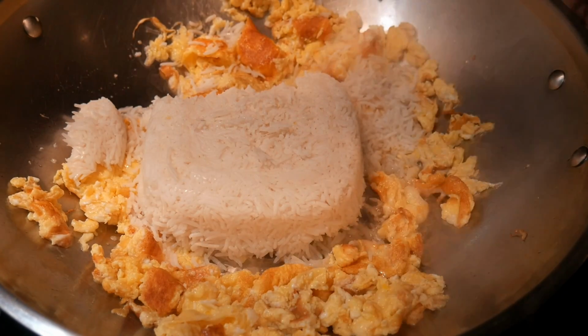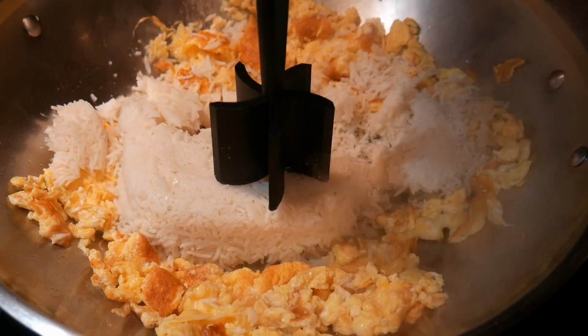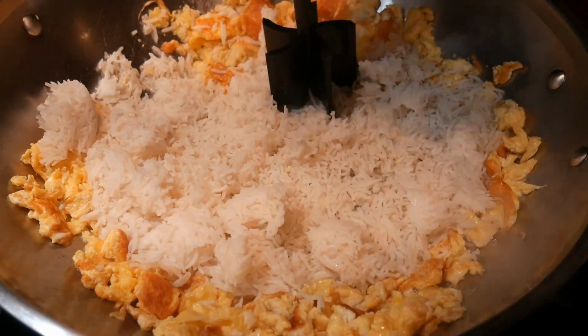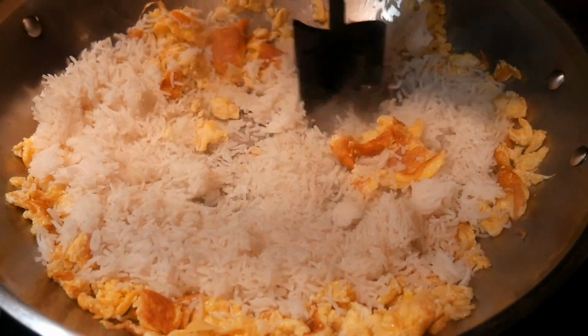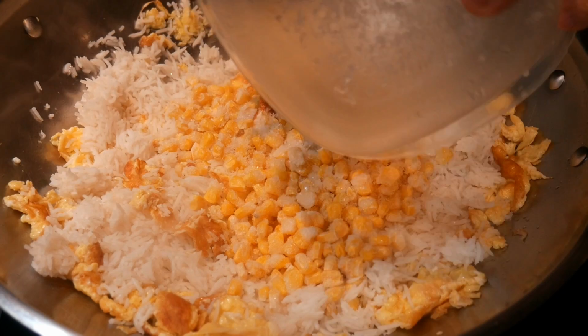So I'm going to cook this with about 2.5 cups of this basmati rice. Now, like any other rice, it is important you store the rice in the refrigerator for maybe 24 or 48 hours. The rice actually has pretty good shelf life, and it lasts for about a week to 10 days.